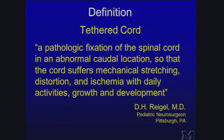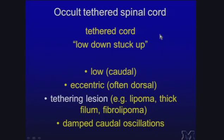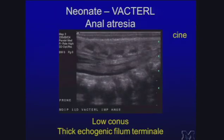In imaging, we're going to look for the abnormal caudal position of the cord, and evidence perhaps that it's being stretched, which we'll see with some diminished oscillation. You already saw this statement before, the tethered cord, because of its low caudal and eccentric, often dorsal, position. As a teaching point, I like to refer to it as a low down, stuck up spinal cord. And again, usually we see something that's causing the tethering.